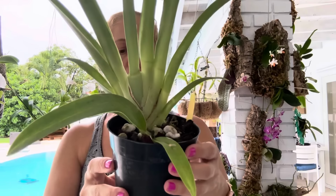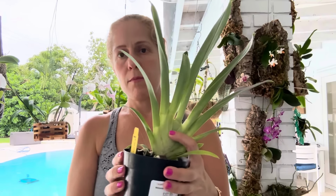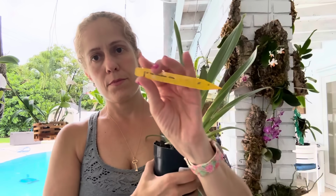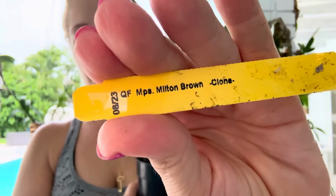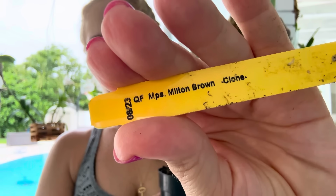This is a Miltonia. I don't have any in my collection, so I wanna try. I've heard that these can be finicky, but these are the warm weather ones. You don't have to keep them in the cold. So that's what they told me. So I'm hoping that is true, and I will show you her tag. So again, it has the QF, which I told you last time. It's Quintal Farms in Hawaii.